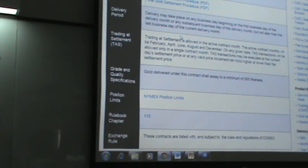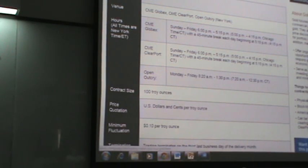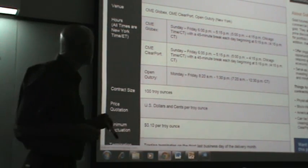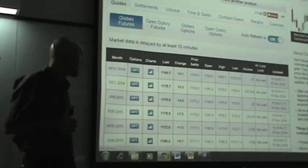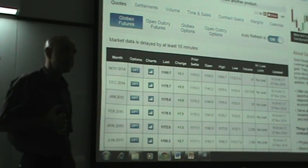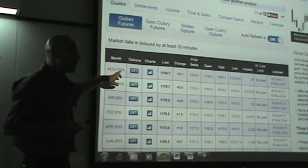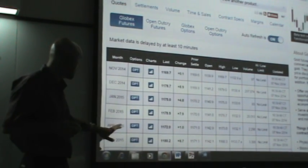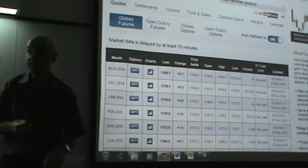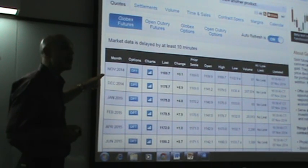Now, let me see what else I wanted to show you. Yeah, quotes. Let's take a look and see what the quotes look like for futures. Hopefully, it appears to be running okay. Quotes. There it is. November 2014, December 2014, January 15, February 15, April 15, June 15. So for the nearby months, you always get the first 2 or 3 nearby months.